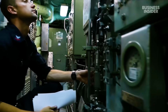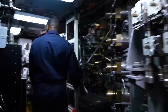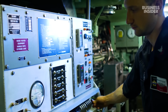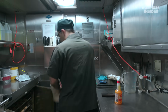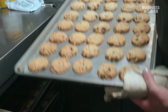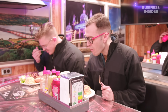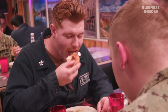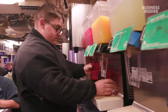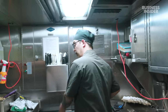For up to 9 months, they work and live within the tight confines of their windowless ship, where every role is critical to the mission's success. Among them are the culinary specialists. These crew members have an essential responsibility, feeding up to 150 sailors and fueling them for the challenges that lie ahead. We are essentially the morale of the fleet. If our morale is low, their morale is going to be low. And you can usually taste it in the food.